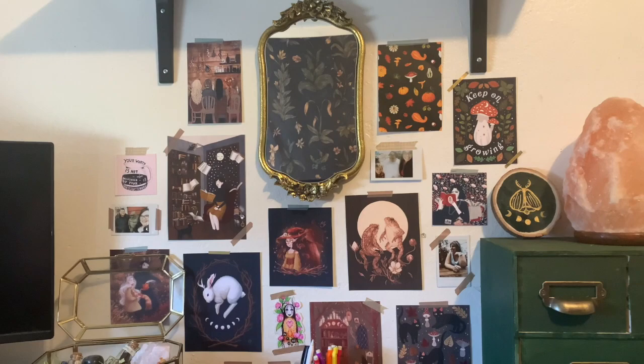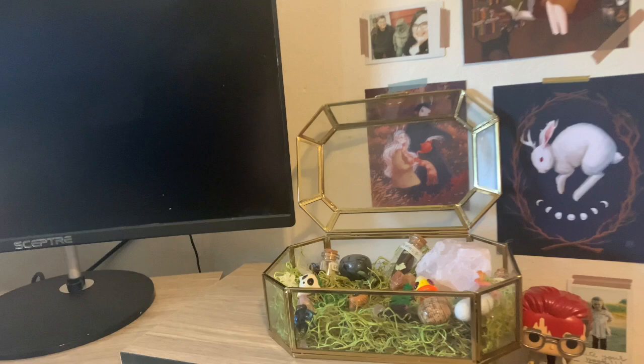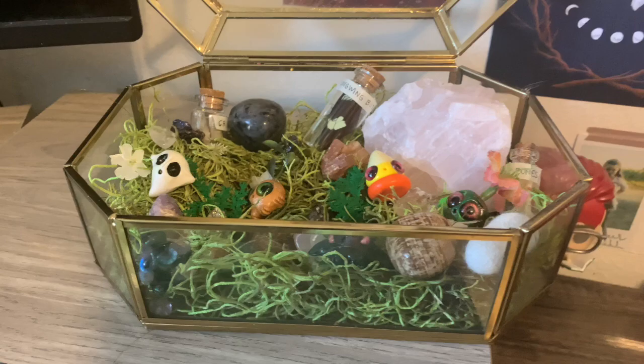I also have this pen holder from Typo and my Stephen King Funko. Over here, I have crystals and other rocks and some other fun things. I have these worrywarts. They're from Karis Cuttlefish. I will link that down below. I love these things. They're basically like worry dolls, but they're made out of clay and they're really cute.